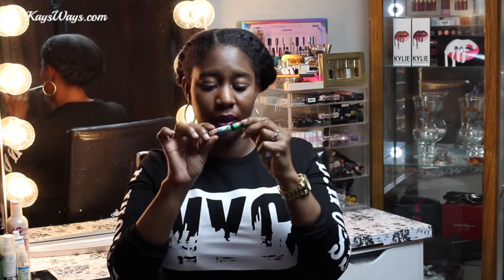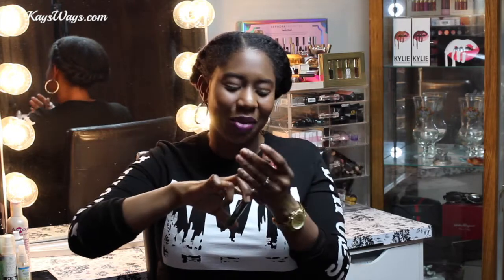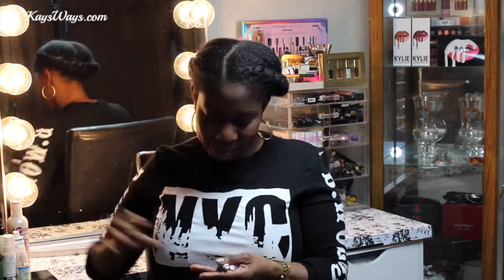This is my Carmex Moisture Plus Lip Balm with sunscreen. Absolutely love this, and I'm so sad it went away, but I would definitely repurchase this. Like, who doesn't buy Carmex? Everybody buys Carmex, but I love the fact that they have these cute little designs. I was sent two of them in a PR package, but I buy Carmex. I would definitely repurchase this, and I like their cute little designs again.